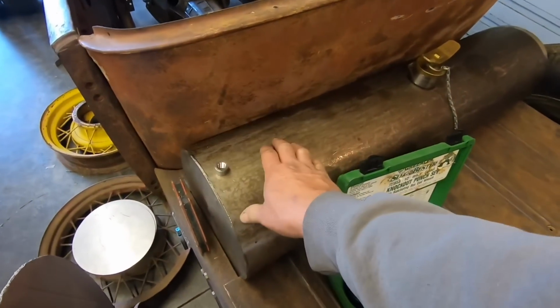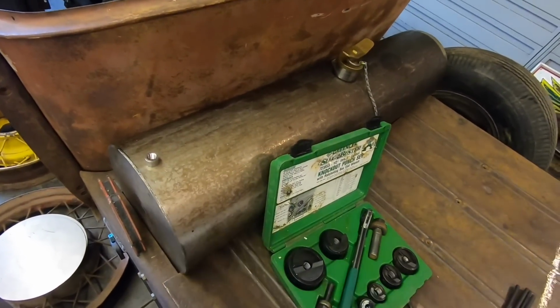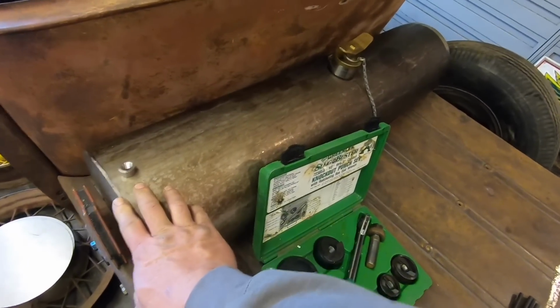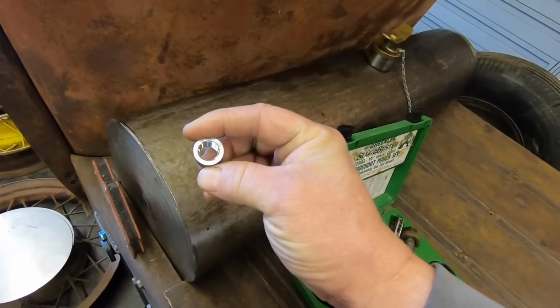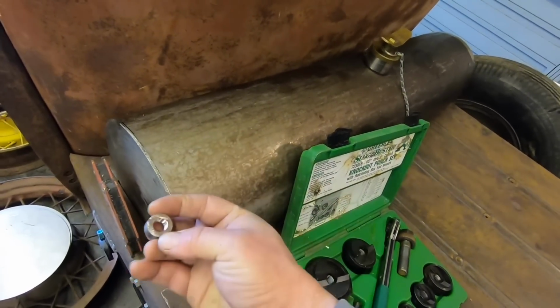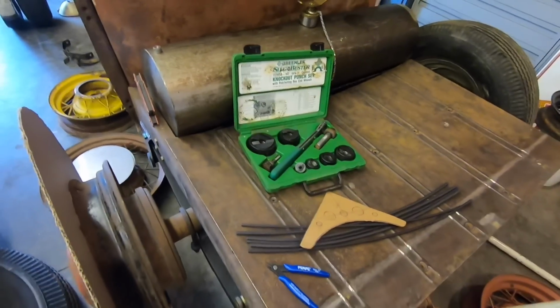I've got my gas tank pretty well fitted, squared away. I'm going to pull it out this week, try to get the welding done on it. I've got the filler neck cut out right there. And the other thing is I got a stainless steel nipple right here. That's a 1/4-inch pipe thread. That'll go on the bottom for the line going out.